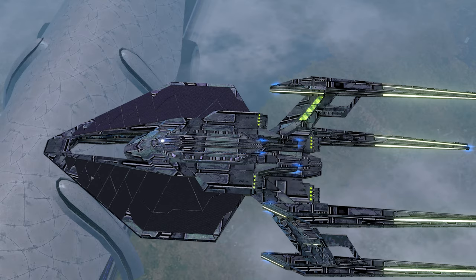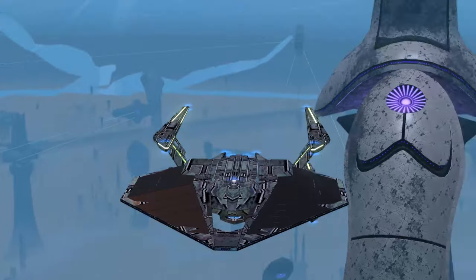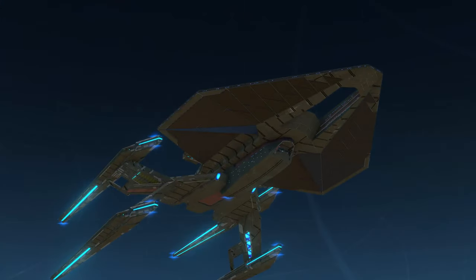Next shield. The Breen shield. I think it looks worse with the swarm panels on here. Yeah. The Bajor Defense Shield Array.